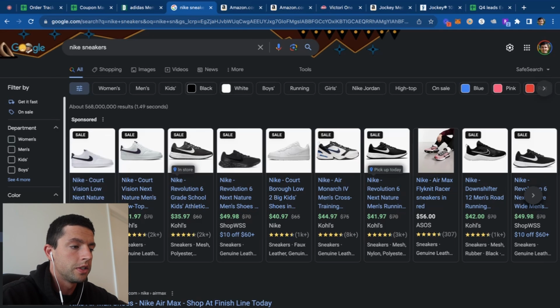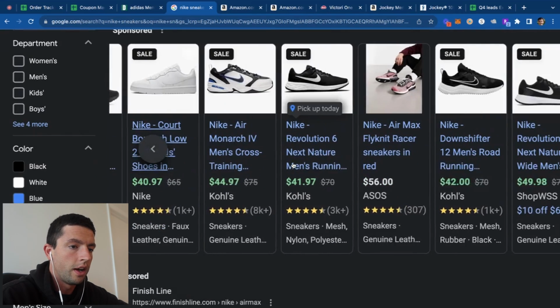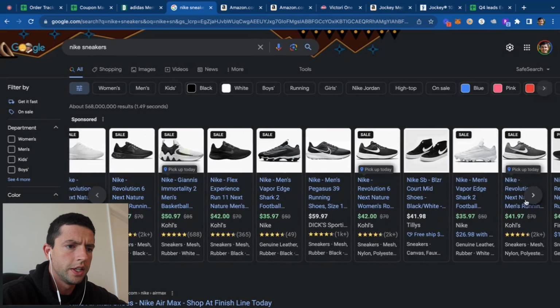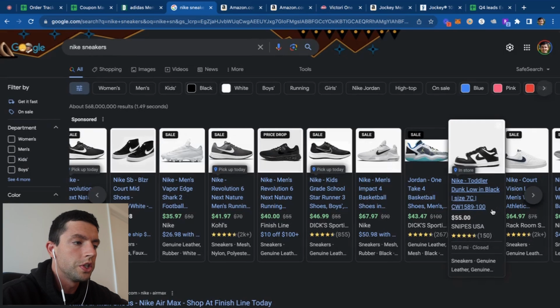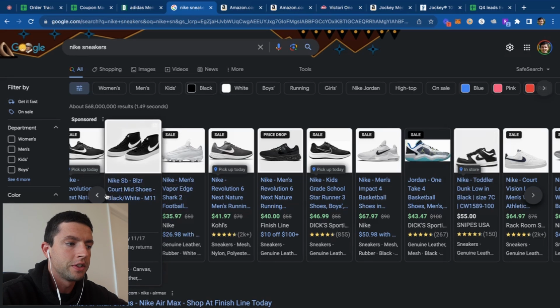So we can see right here Shop WSS, Kohl's, Nike.com, ASOS. There are a bunch of others: Finish Line, Foot Locker, Tilly's, etc., and Dick's Sporting Goods. As you're learning these new websites, like Snipes, you would just go on that website and create an account using that burner email address, and now they're going to feed you marketing materials when they have different sales going on.